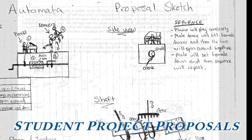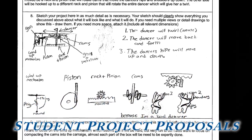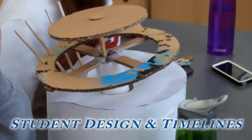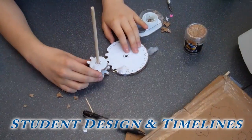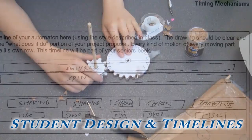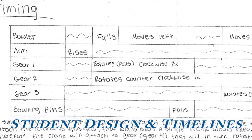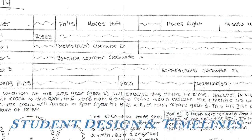Throughout the design and construction process, students were held to and ultimately graded by their ability to achieve what was described in this proposal. We then transitioned into the design phase of this project, and students began to map out the exact timing of each movement. These timing constraints developed into elaborate timelines that illustrated the exact choreography of each piece.